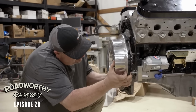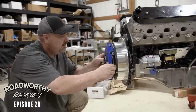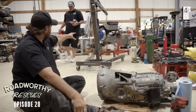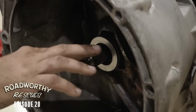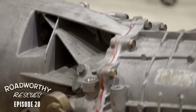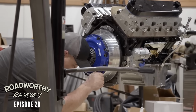So Chad has the pallet crate junkyard LS built. It's assembled. He said it has a warranty until we put it in the car. It's pretty good. So he's also got the flywheel and the clutch assembled. So now we're cleaning up the transmission here. You're gonna get clutch dumped, little guy. You ready, Chad? Nope. Okay. I'm not ready either.